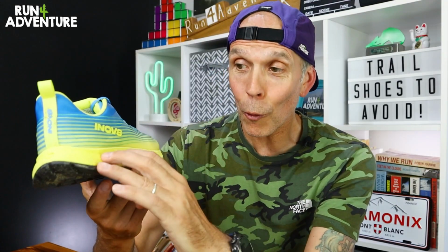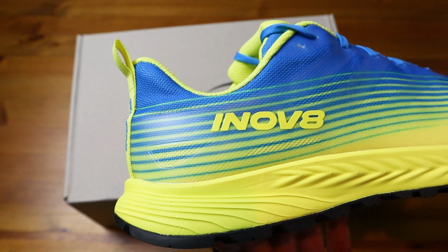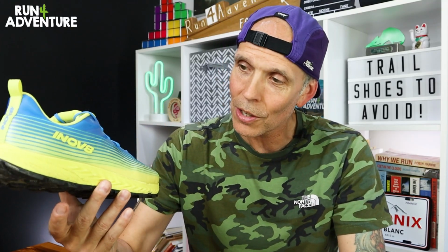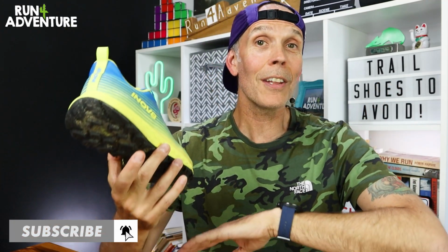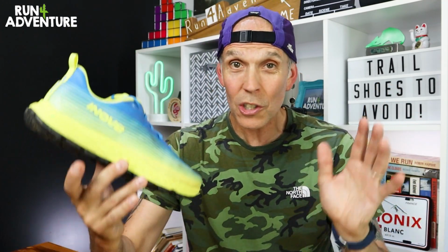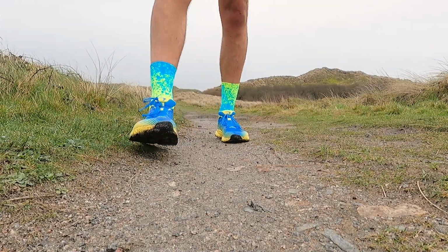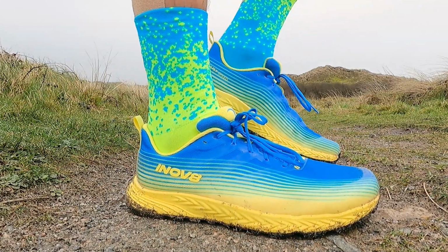Now, I know it's got a 4mm heel to toe offset, but for me it did feel a bit more like a zero drop shoe, and I've never really got on with that setup in my running shoes. And I know, again, that's a personal thing, and there's lots of runners out there that love a zero drop shoe, but it's just not for me. So you can see, maybe not the best option for me when it comes to my foot shape or the things that I look for in my trail running shoes.